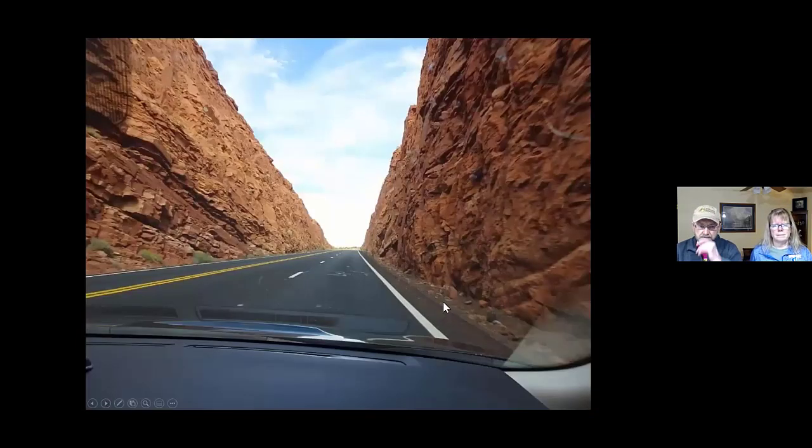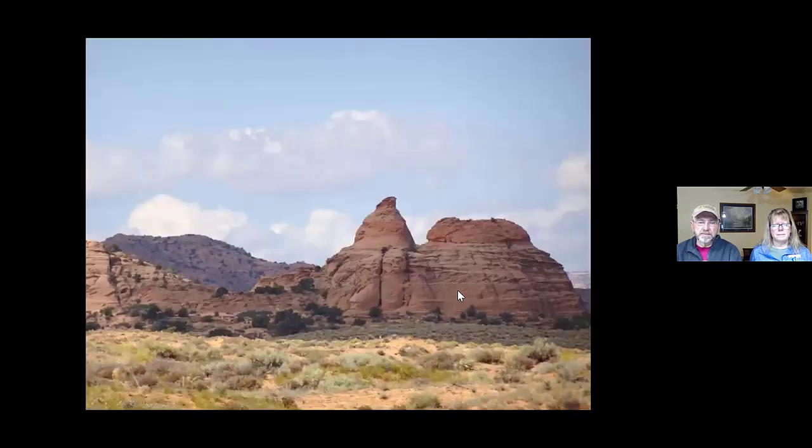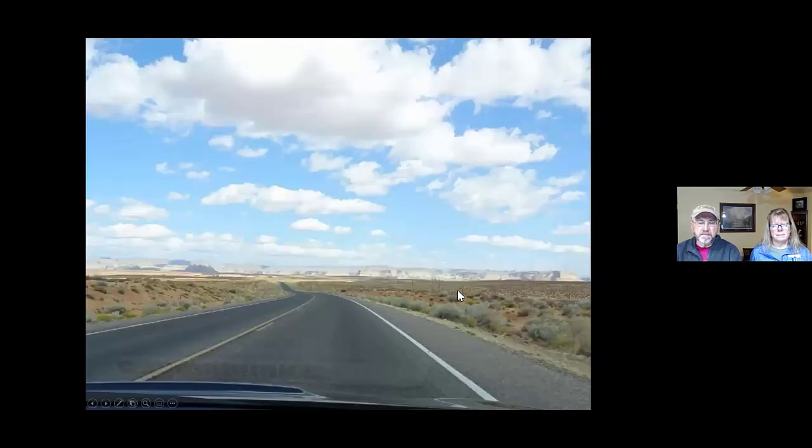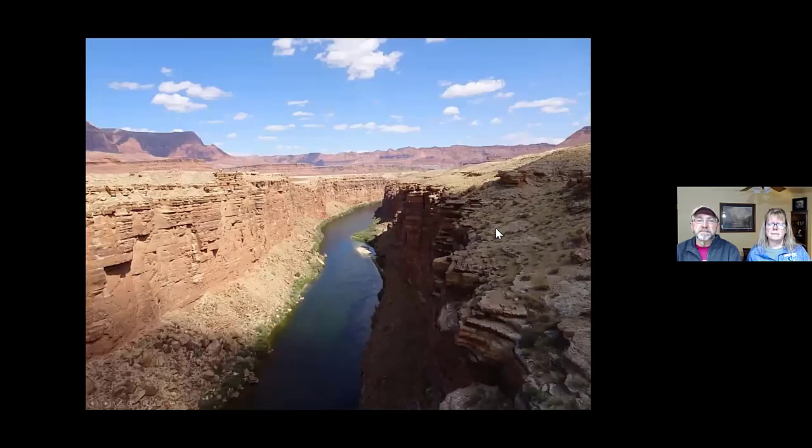There's a lot of, I'm sure this is sandstone, different sandstone formations here. And this, I believe, is Vermilion Cliffs, which was mentioned in the book. This long line of cliffs along here. And then this was the original road bridge, which is now called the Navajo Bridge, and it's a pedestrian bridge. And this is the road bridge now on the left here. And then you can see the river in the canyon there.